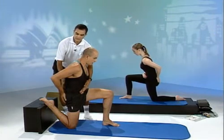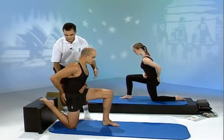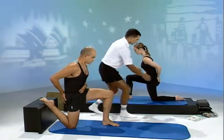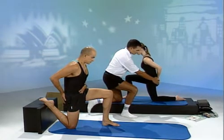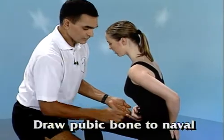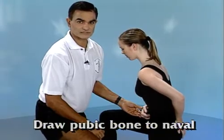Okay, as you can see, there is no lean of the body. It's only a hip movement. Breathing in, and a deep sigh as you tuck. The same with Brooke. It's a press down of the buttock and attempting to draw the pubic bone up towards the navel. If there is any pressure in the knee whatsoever, don't do this exercise.